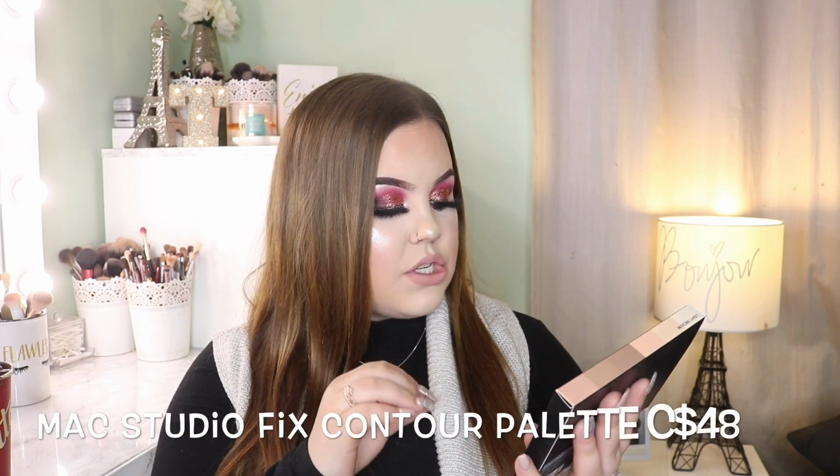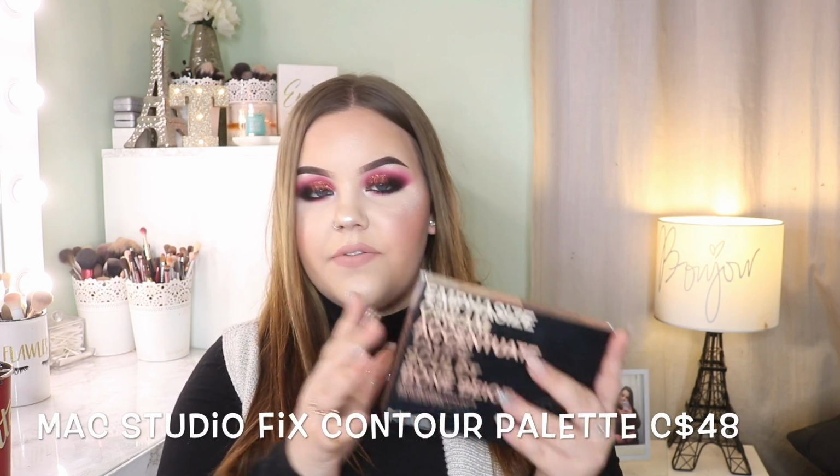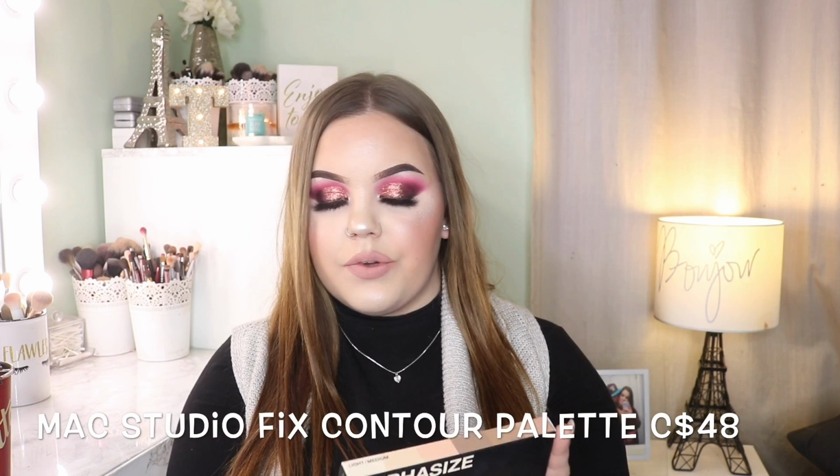And then I've never tried this highlight before. So I thought that because I know I do already like 2 of the 3 products in here, I could justify buying it for the packaging because I still will get use out of it. But honestly, I just love this packaging so much. The next thing I picked up is from MAC. This is their Studio Fix Sculpt and Shape Contour Palette. This is a fairly new release to MAC.